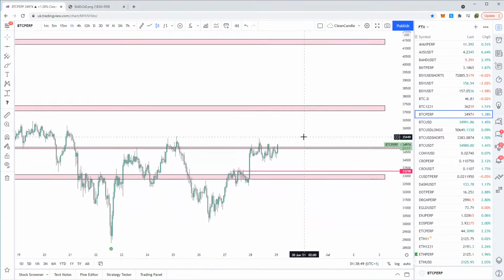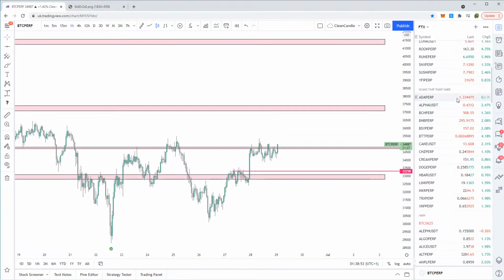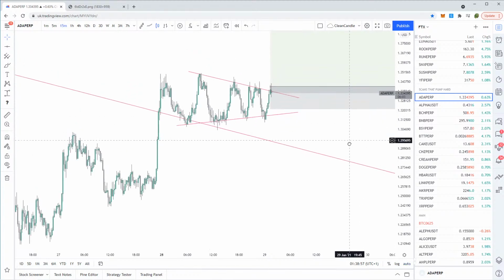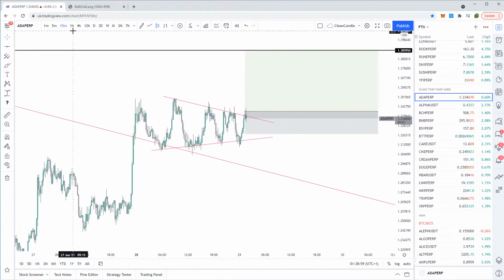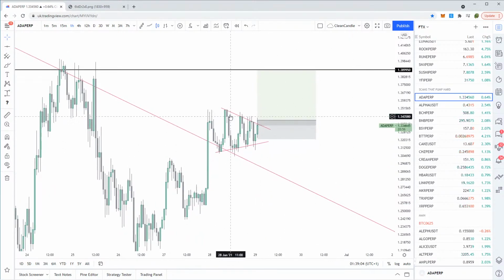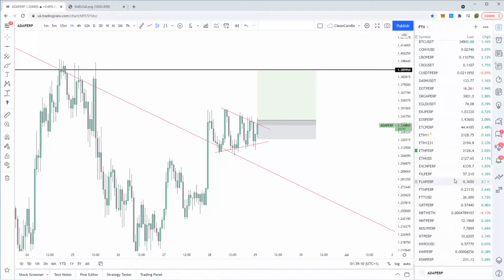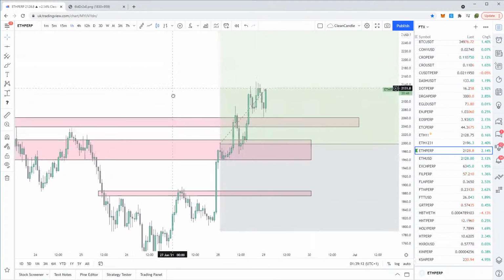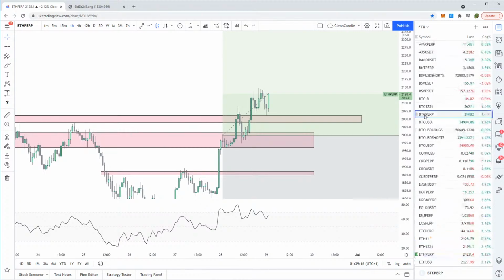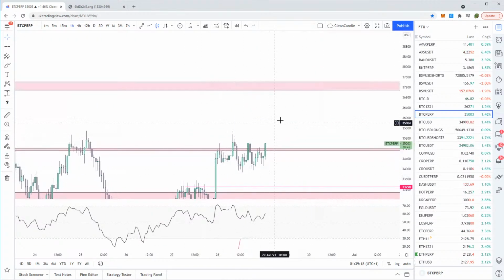BTC is going to try and push this. So we'll see what happens now. I think the hourly is the best marker for time here from both sides, both down and up. And we'll see what happens to ETH. Oh, nice. ETH didn't care. Nice move here.